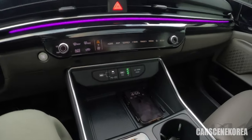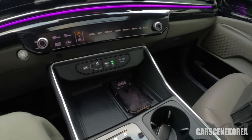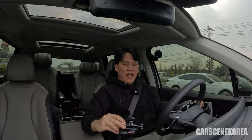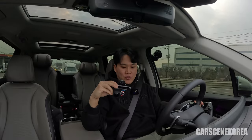There no longer is a lid in the center console, so you can wireless charge your phone just like that. On the pre-facelift model, that portion was just open 24/7 because of a lack of storage. Maybe Kia designers saw that, so they got rid of that and turned it into a whole space that you can use 24/7.